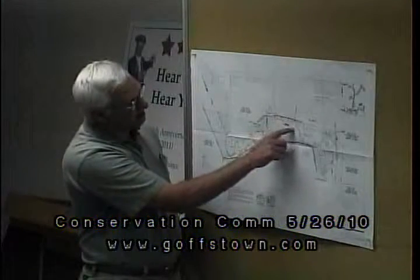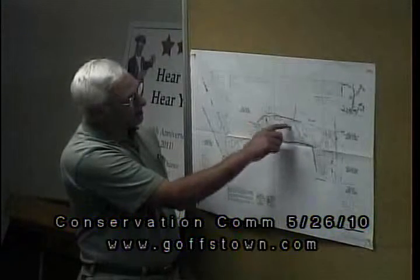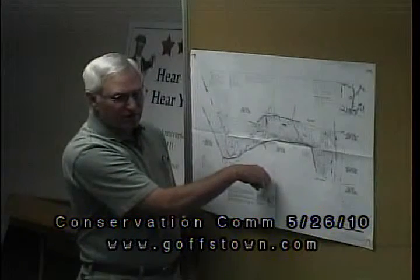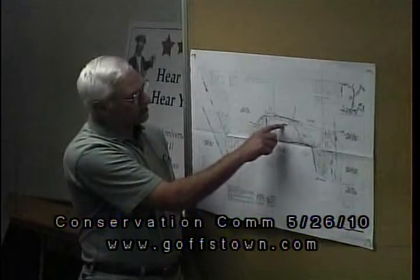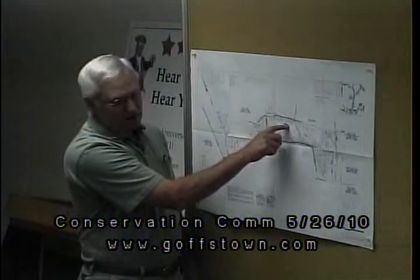I dug a trench about 40 feet long across the area where I thought the pattern of the drainage would have gone to see if there was any wetland soils that had been filled or excavated in that location. And that's right in front of the salt shed. It's about 6 to 8 feet deep, and it's about 40 feet long. That's that dark black layer.